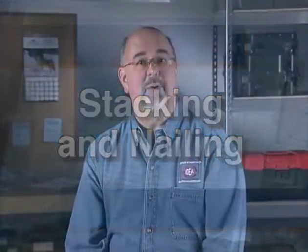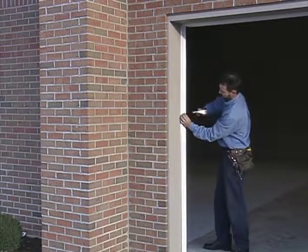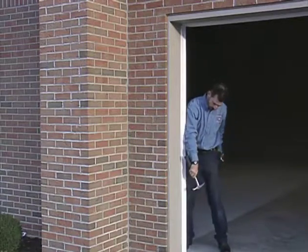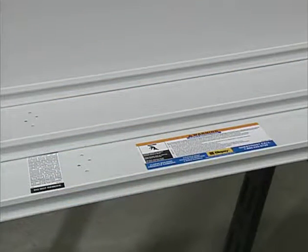We're going to look at two popular methods of installation: stacking and nailing, and installing track and holding sections in place with rollers. We'll begin with stacking and nailing. Temporarily, but securely, nail stop molding to the wood jambs. Adjustments can be made later in the process, but the molding should overlap the inside face of the jamb by approximately 1/8 inch. Now it's time to stack our door sections.